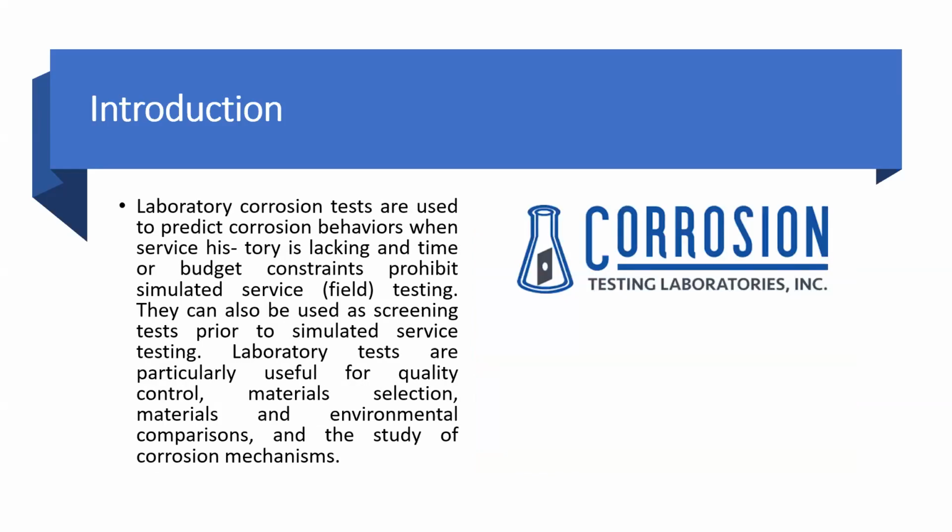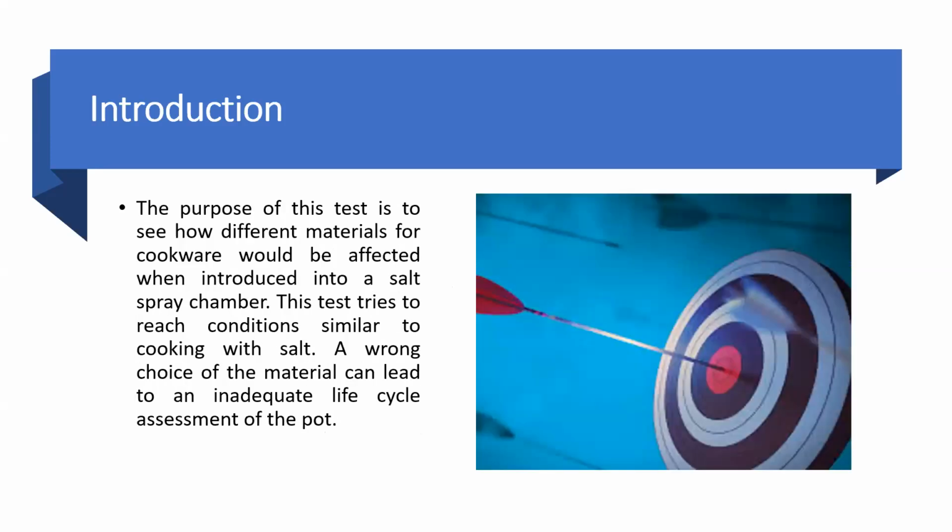Laboratory corrosion tests are used to predict corrosion behavior when service history is lacking and time or budget constraints prohibit simulated service field testing. They can also be used as a screening test prior to simulated service testing. Laboratory tests are particularly useful for quality control, material selection, materials and environmental comparison, and the study of corrosion mechanisms.